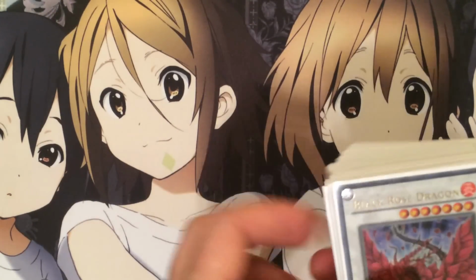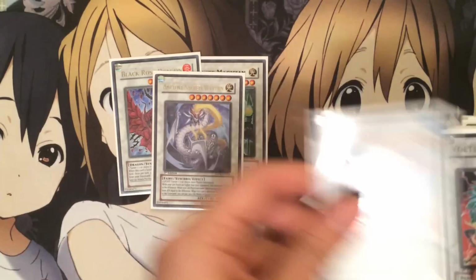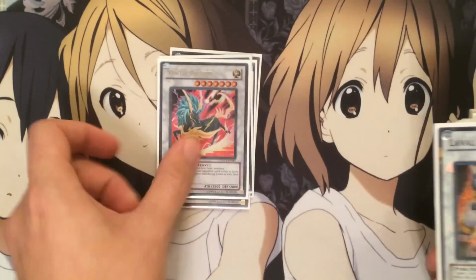Next, moving on to level 7s, we keep, like I said, pretty standard stuff at the top, easy to get to.